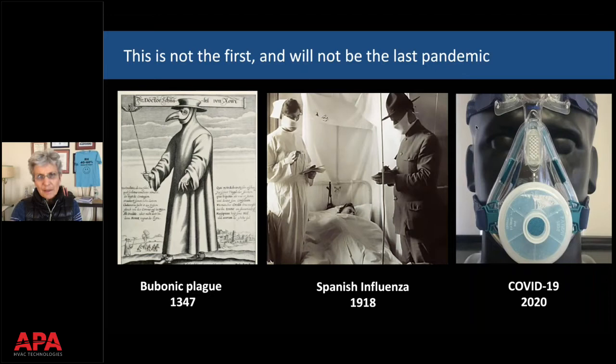This isn't the first pandemic and it won't be the last. You can see back from the bubonic plague in 1347, which was thought to be transmitted by rats. Some of the transmission was probably with rats, but there was a good component that was also pneumonic or airborne. The Spanish influenza was clearly airborne. And now here we are with COVID-19 in 2020, and we're being told to wear masks of various types for various reasons. So we've struggled with these dynamics before, and we probably will again.